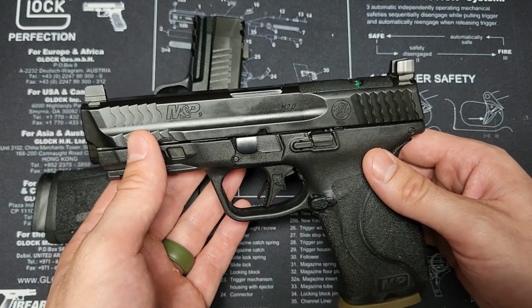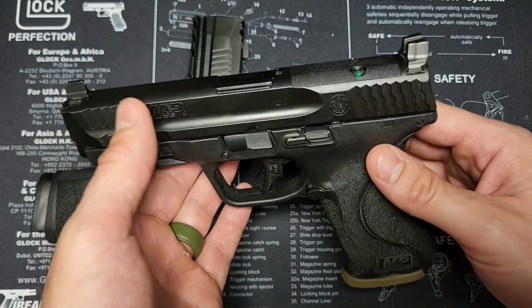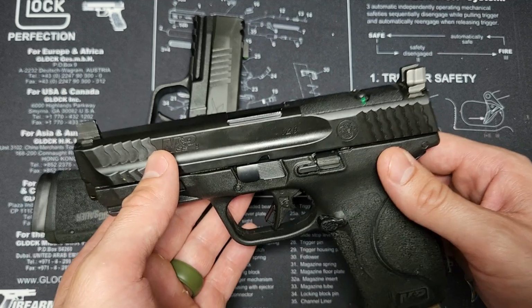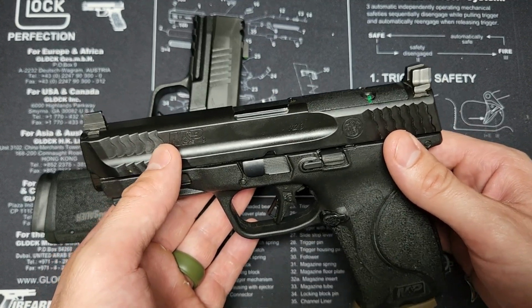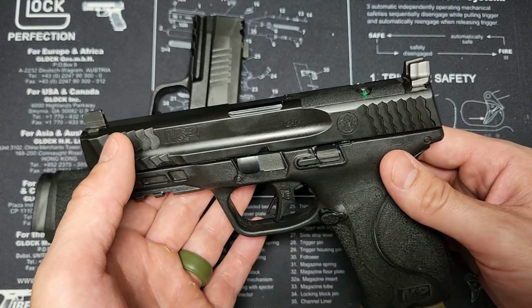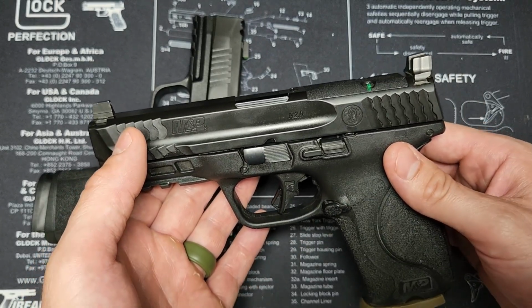Just something to note though, that from the factory, you are going to have to spend at least $50 more to get a good plate to mount your optic if you go with this gun. And probably with Bidenomics, it's going to be more than $50.